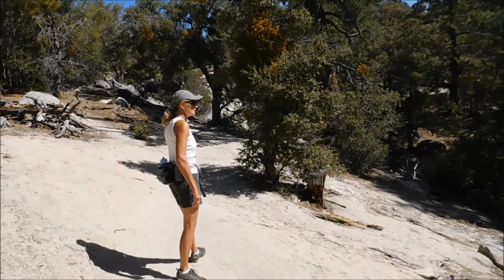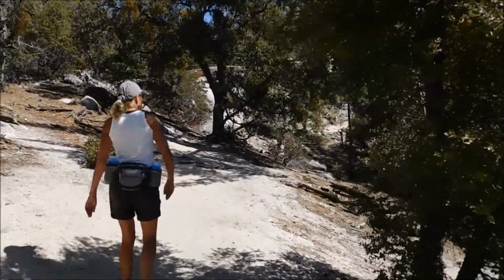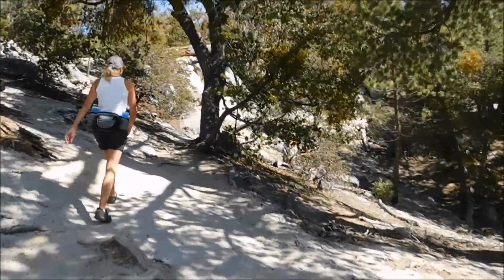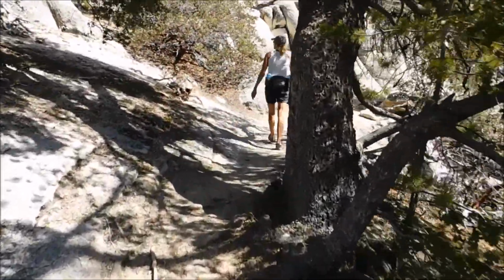Well, we've gone about a mile and a half, and we're at about 6,300 feet. The trail's been a pretty good trail so far, and we're just working our way along up towards Suicide Rock.